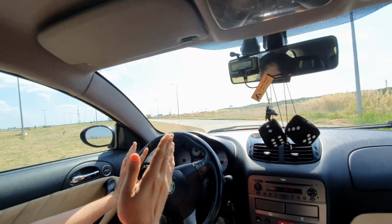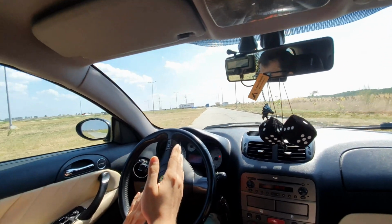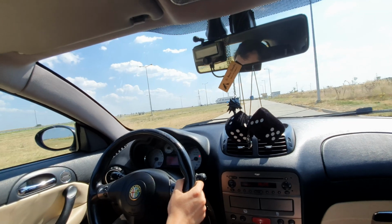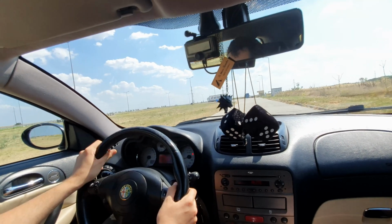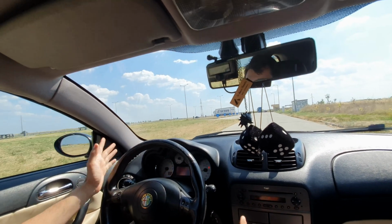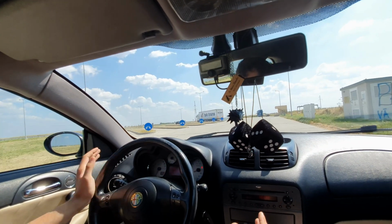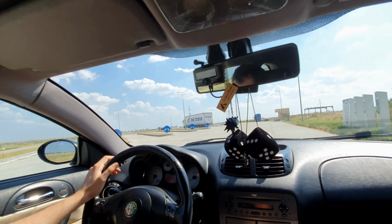The 1.6, 1.8 and 2.0 Twin Spark engines really drink a lot. They're really thirsty engines, but you can make them work. There are no big issues. 63-liter fuel tank.